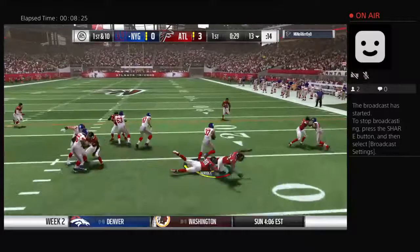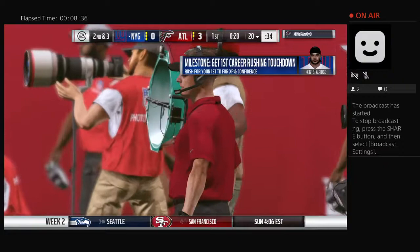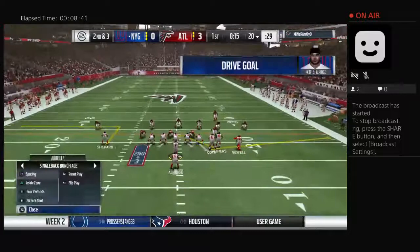Finds enough of an opening to get this one back up to his 20. A solid run on first down. Gain of 7 leaves him with a 2nd and 3. First play of the drive. Let's give credit all around. Excellent blocking, but the guy carrying the ball, he was the finisher. A really nice run.